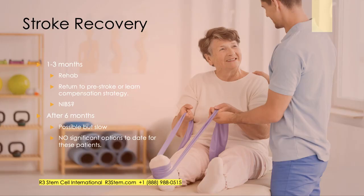All right, so stroke recovery. You could possibly have, like we mentioned, weakness, vision abnormalities, language issues, drooping of the face on one side. So the first 3 months, intensive rehab should be accomplished, and there's some intrinsic, inherent recovery that can occur. It could either return various things to pre-stroke, which would be fantastic, or patients can learn other ways to do things, which is called compensation strategy.